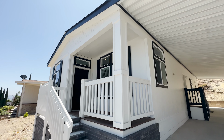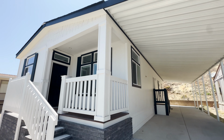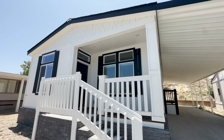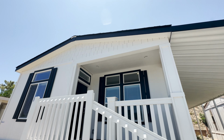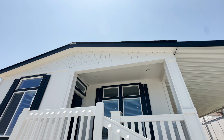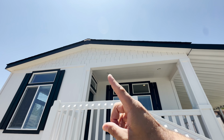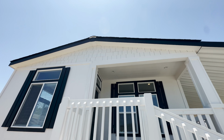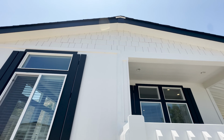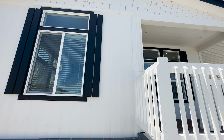All right, let's take a look at the front here. We have these 12-inch hoods. You can omit the hood if you don't have enough room, but here this lot is large enough, so we do have a 12-inch hood that protects the side of the home. We also added the shingle siding up at the top to give it a little bit more curb appeal. Then we have the vertical siding with these window shutters on this side.